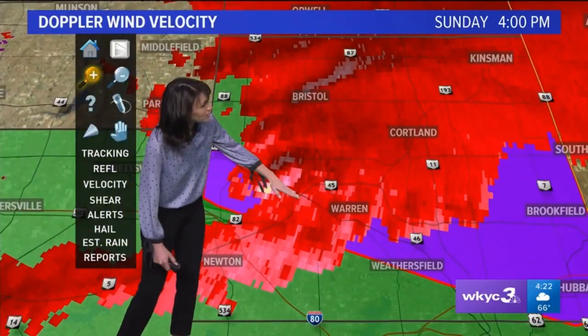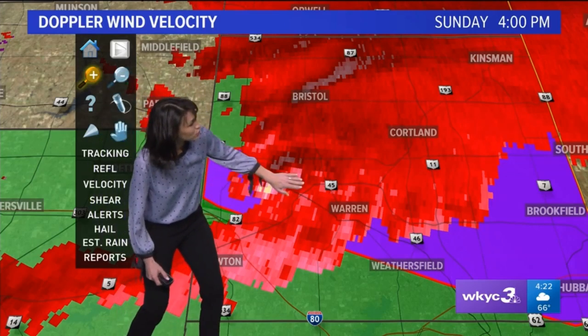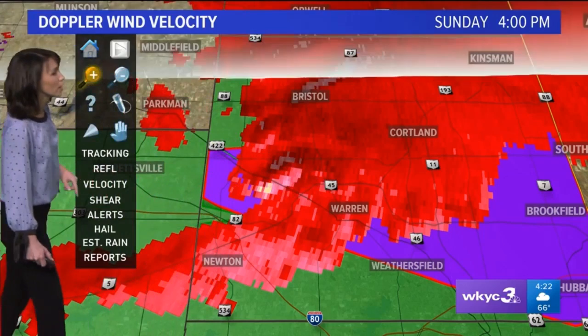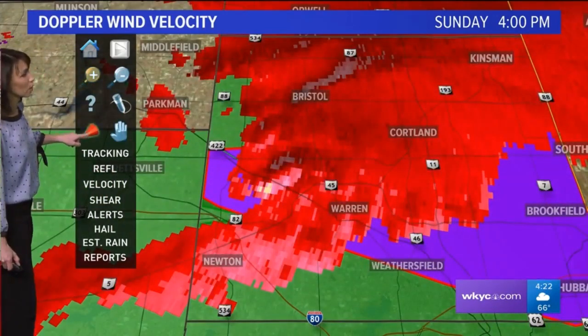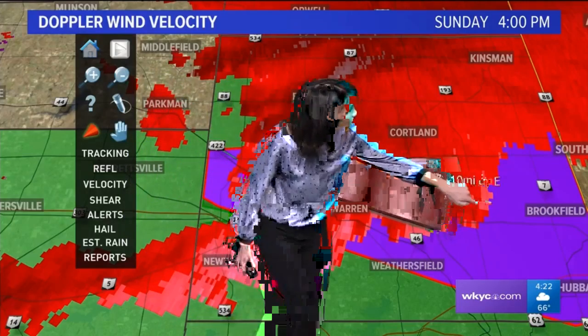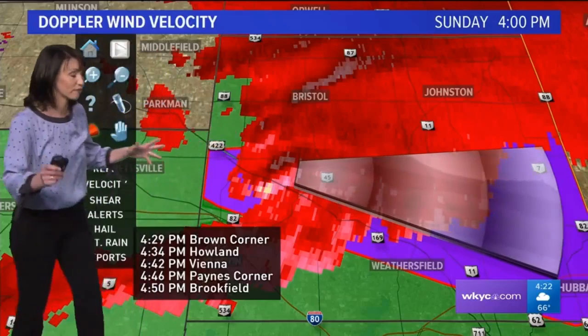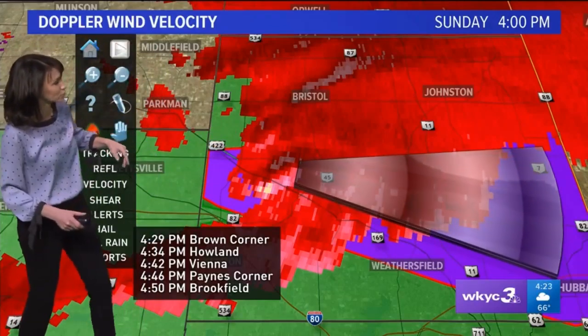Again, this is 422 as it dives down in toward the Warren and Wethersfield areas. This is going to continue to the east, so Ohio 45 just north of Warren. That is where we are concentrating our efforts. If we draw the line out toward Brookfield in the next 30 minutes or so, if this thing's moving 35 miles per hour, it could be moving a little bit faster.